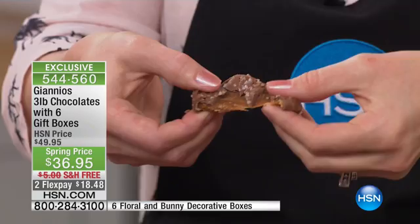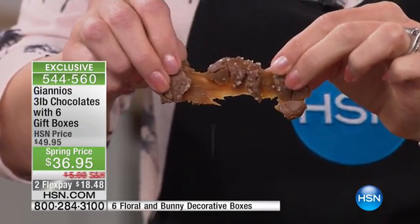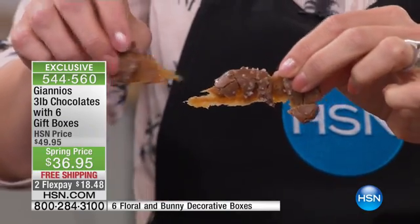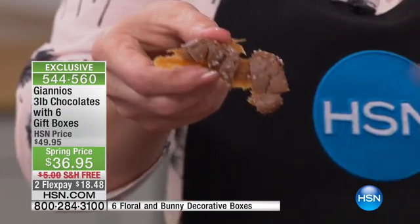But most importantly, it's what this tastes like, you guys. Even if you get it and you accidentally forget to give it out at Easter, you are going to die when you bite into these. This is our homemade caramel. This is our homemade milk chocolate. That's our sea salt drizzled on the top.